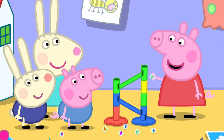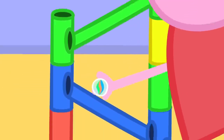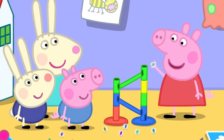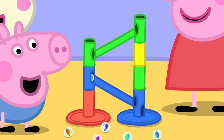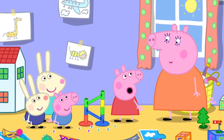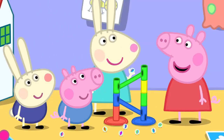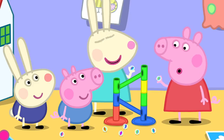You pick a marble and you put it in here. And it goes timble-tumble all the way down to the bottom. Ooh! I'll show you. Ready, steady, go! Again! Bye-bye, Mummy. You can go and do your work now. Oh, thank you, Peppa. Have fun. Can I have a go? Yes, Rebecca. You take this marble and you... Ready, steady, go!